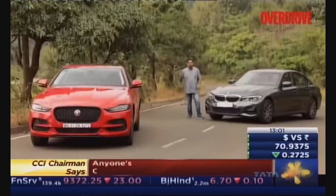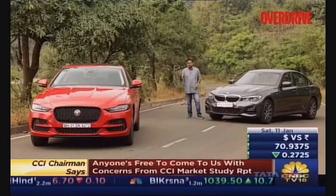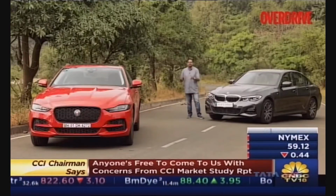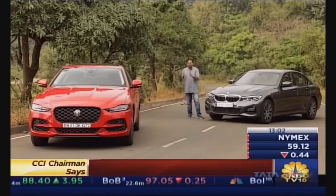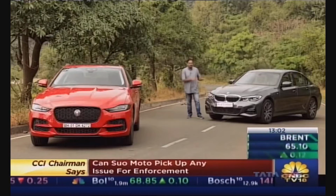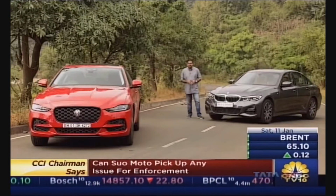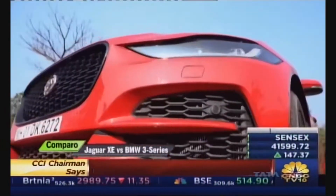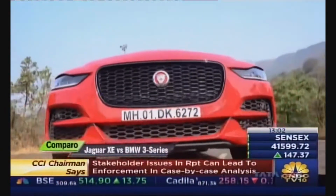But around the same time that it won the award, the Jaguar XE, which came out in 2015, was given its midlife makeover. It looks better now, has a ton more features. So does that all sum up to a comeback at the 3 Series? Now that is something that we're here to find out. Let us begin with the Jaguar XE.